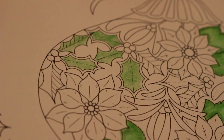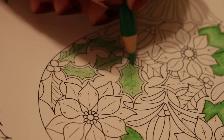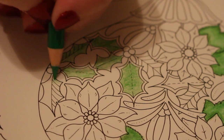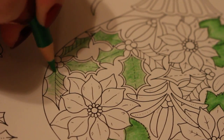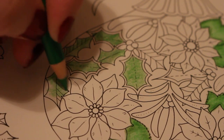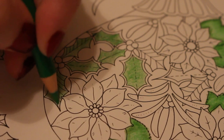Just keeping an eye on the time, because if it is really long, it'll take forever to upload. So I just want to get this layer of green on, and I think that'll be it for today. And then tomorrow we'll carry on with the next parts.